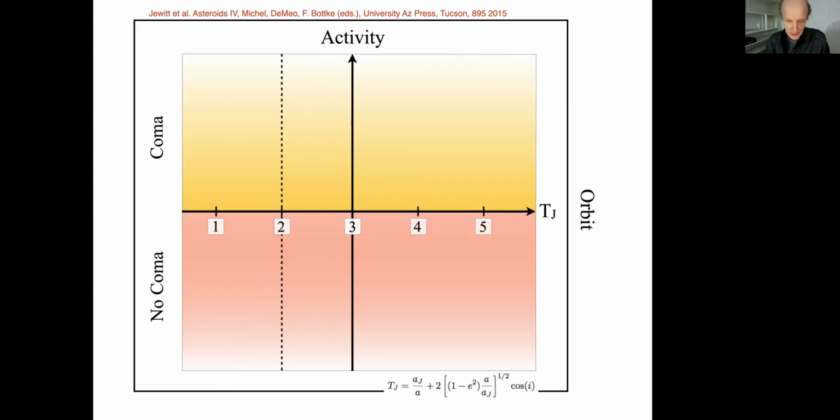So I like this diagram that plots two of these things. The Tisserand parameter is going horizontally, and whether an object has a coma or not is plotted vertically. And so the diagram is divided into quadrants. Tisserand 3 is the nominal dynamical dividing line between comets and asteroids. Okay, so bigger than 3, we call them asteroids. Less than 3, we call them comets.